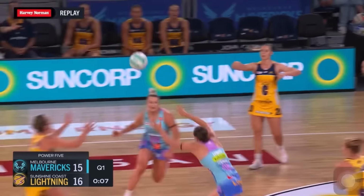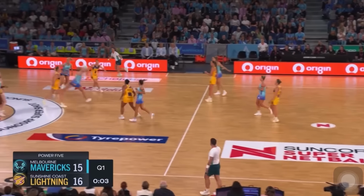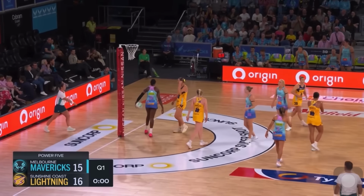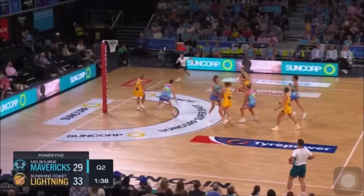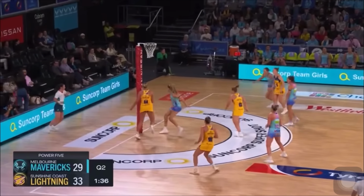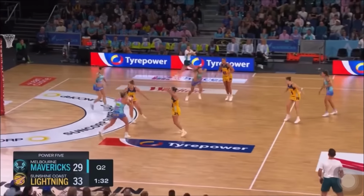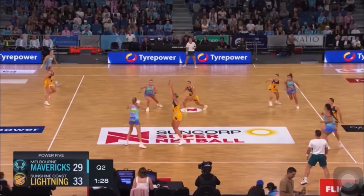Here's the Harvey Norman replay. Liv Lewis. Timing not quite there, but certainly the energy was. And Shimona Jock will run out of time in the middle of the court. And the ball speed from the Lightning, unfortunately not reaping the rewards of how quick that was.